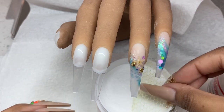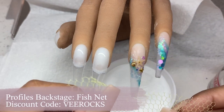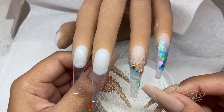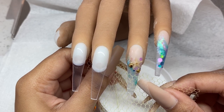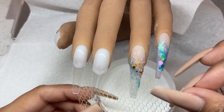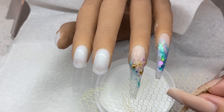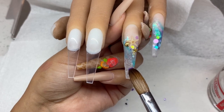I'm pressing my fishnet into the clear powder to prevent it from sticking to that wet acrylic, and then I'm gently pressing it in, making sure it doesn't move. And then once it is good to go, you can remove it gently. And boom, you have your fish scales.